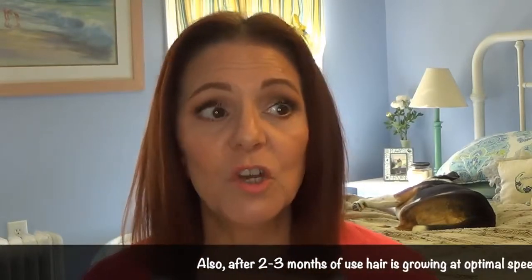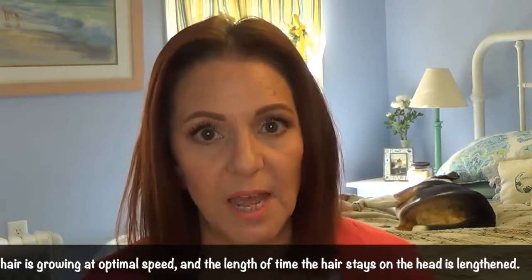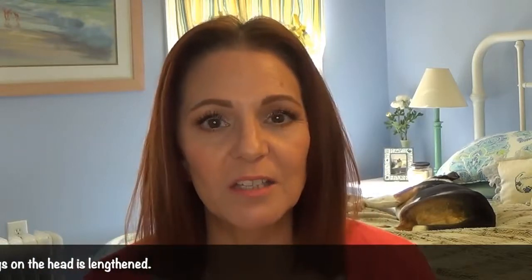Okay, let's get to those results. After 1 month, 30 days, which is how long I took the supplement, 92% of the participants in the test experienced less hair loss. After 3 months of taking the supplement, 100% of the participants experienced less hair loss. The average participant experienced 47% less hair loss. So that's a pretty good percentage. Their hair loss was reduced by almost half.